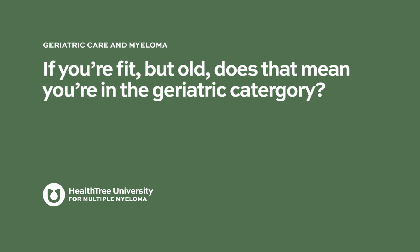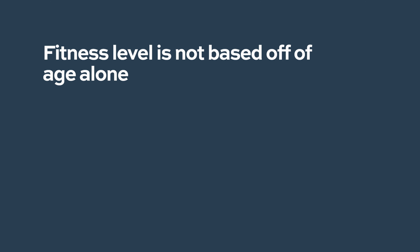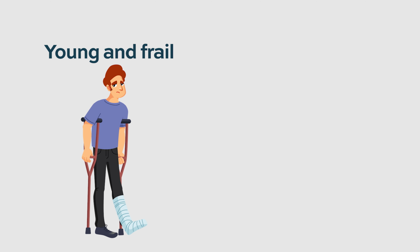If you're fit but old, does that mean you're in the geriatric category? The answer to that is really no, because with fitness, we're not looking at a certain cutoff of age to define whether or not a patient is fit, but we really think about other measures, as mentioned, that make that decision about their fitness level. So as you mentioned, a younger patient who is not considered geriatric by the standard age cutoff of 65 could also be less fit or frail, depending on if they have other functional deficits or comorbidities.